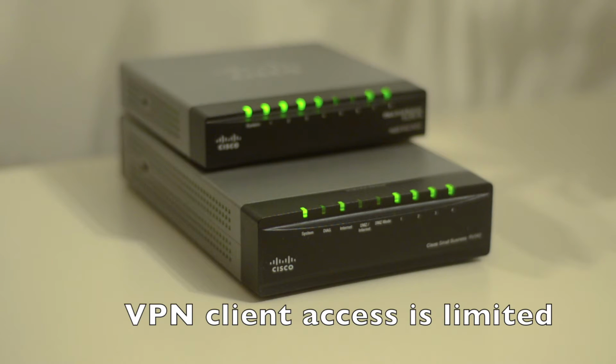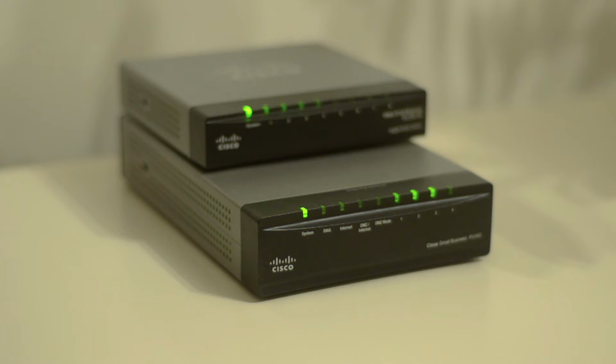VPN client access is very limited. The only easy and reliable way of accessing your network remotely is to use PPTP, and this is a very insecure way, not even supported in the newest releases of, for example, iOS. The Cisco Quick VPN client is horrible and does not work reliably with anything newer than Windows XP, and there is no client for Macs or Linux.